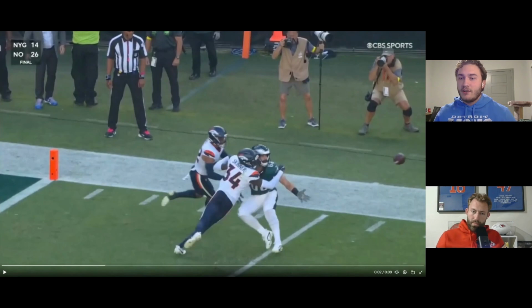As much as you and I love to defend the Philadelphia Eagles, we did have to do that this week because they did not benefit from a good ref no call here, or bad ref no call here.